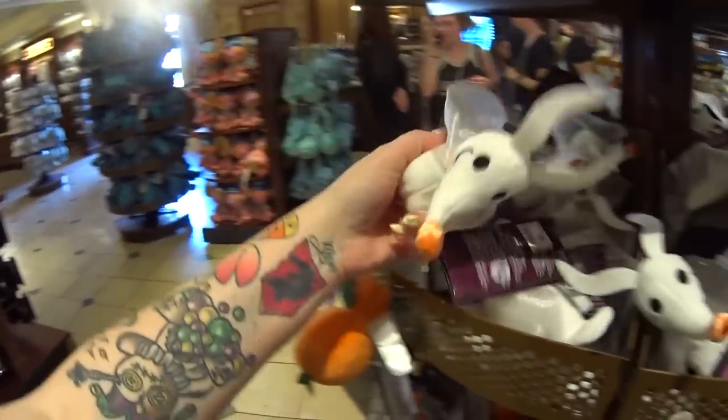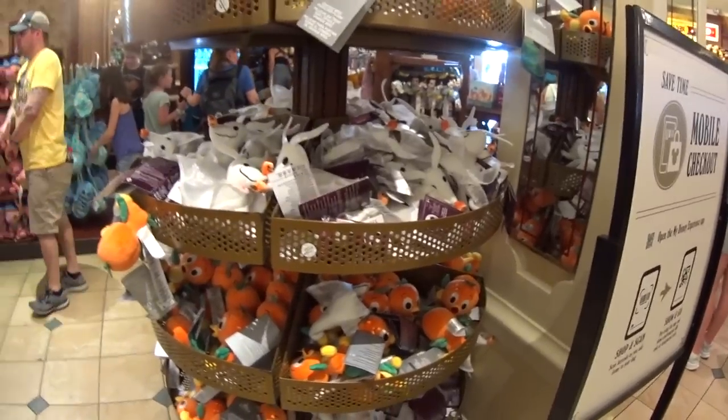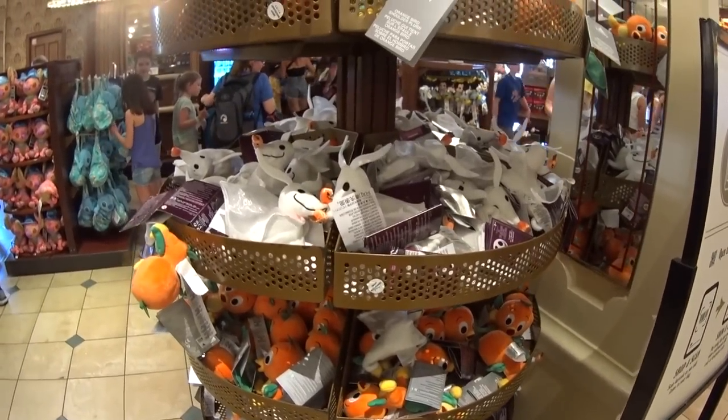Oh wait, it has a little pumpkin. This one you can see the pumpkin better. Look! Another thing about Zero is he lights up, apparently.